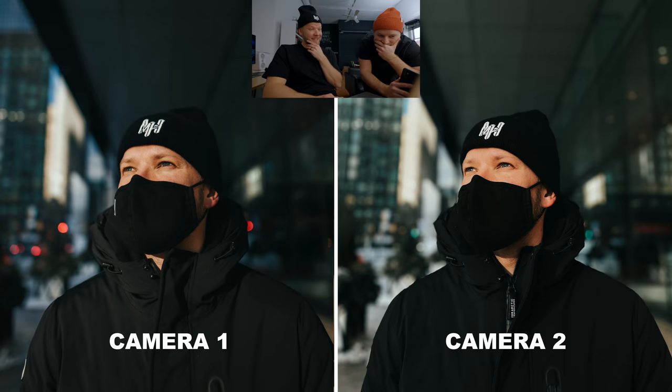Man, that's good. Too wrong? Too wrong. Oh man. The last one. Oh, this is again very tough. These close portraits are hard. This is an amazing portrait camera nowadays.